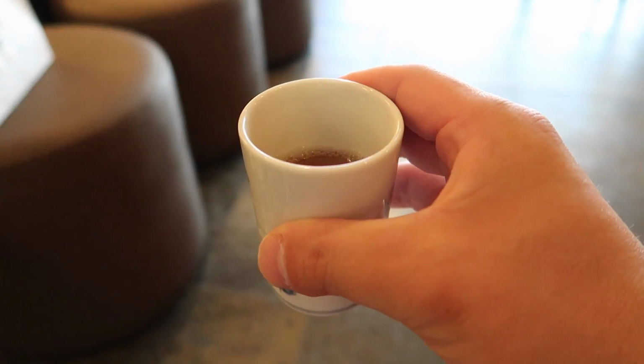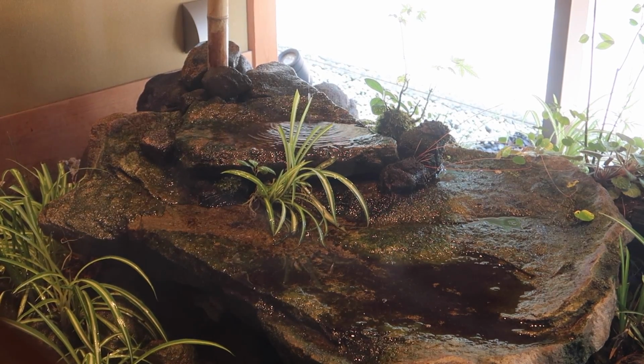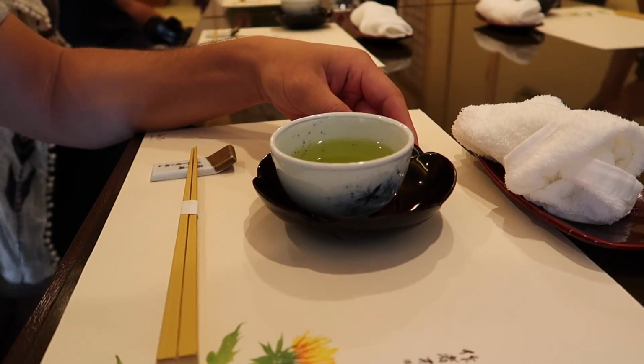Free tea while we wait for our table. Woohoo! If you guys come here, make sure to make a reservation because it is very, very crowded. So we finally made it in. It's called Ume no Hana, or plum flower in English. If you can't make a reservation for lunch, you have to wait like 30, 40 minutes. It's really nice, really traditional Japanese feeling. So we're gonna have some lunch and have some tofu. Should be awesome.